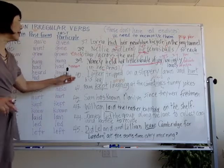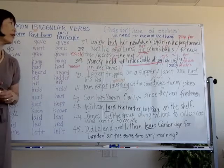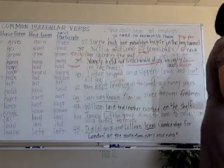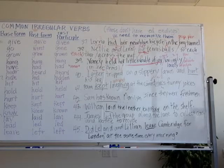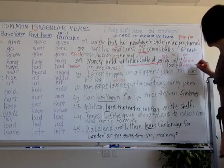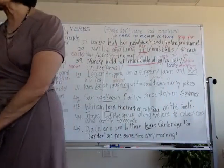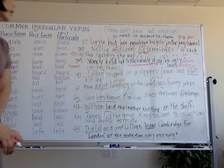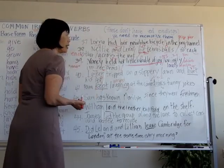Okay, let's go on to Lester. Lester tripped on a slippery lawn and hurt his leg. Okay, the word hurt. Transitive or intransitive? VT or VI? Yeah, VT. Okay. So what is the object? What did Lester hurt? His leg. Leg, right. So his leg, this is the object, right?